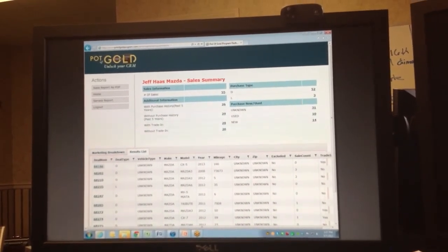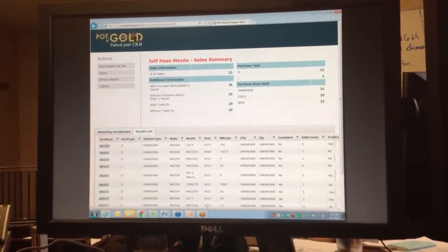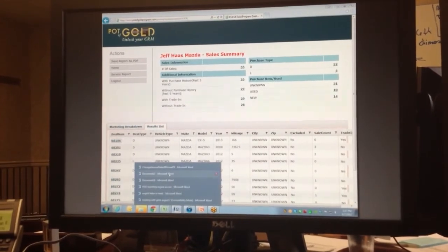So the emails are not built around offers. It's built around building a relationship and selling them on the value of doing business with the dealership. And that's one of the reasons why we sent out, for example, let me just take you and show you an actual overview.